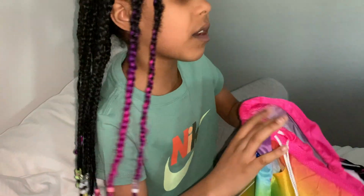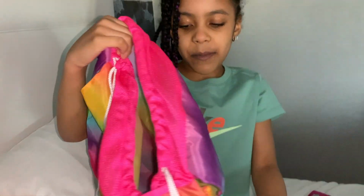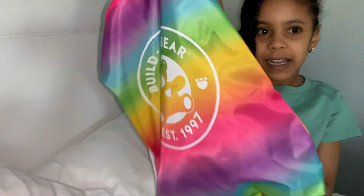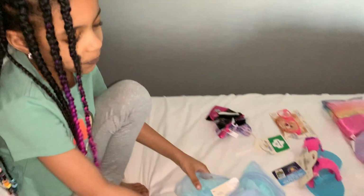So now we're back at the hotel, and I'm about to put the clothes on my teddy bear. And this is the bag I got, though. It's so cute. You could have picked a bag or a box. I wanted to pick a cute bag, so I picked this one. It's rainbow. So these are the piles.